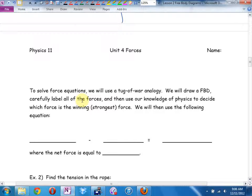We're going to draw a free body diagram. We're going to carefully label all of the forces using Newton's laws. We'll reason our way to what all the forces have to be. And then we're going to use our knowledge of physics to decide which force is winning, which is the strongest force. And we're going to let winning be positive. In fact, our equation is going to look like this.